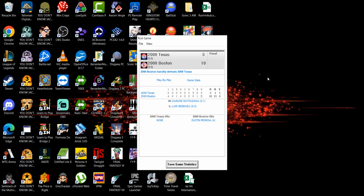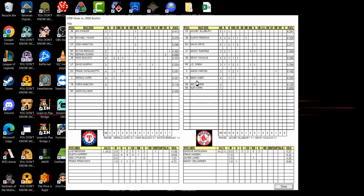So the Boston Red Sox defeat the Texas Rangers with a final score of 10-3. Rangers 3 runs, 4 hits, and 1 error. The Red Sox 10 runs on 12 hits and no errors. Daisuke Matsuzaka will pick up his 2nd win. Luis Mendoza will pick up his 2nd loss. Dustin Pedroia hits his 4th home run of the replay. And let's take a look at the stats here.